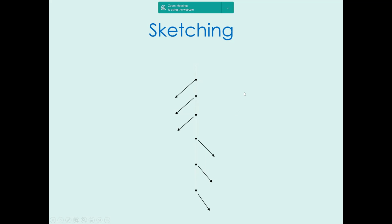Get that there as a structure, and then if you do it on a nice big piece of A4, or you get a nice big document open on your screen, you can write your notes against these little arrows here. So that's another structured way in which you can organize your revision. And again, it will show you what you know and what you don't know.